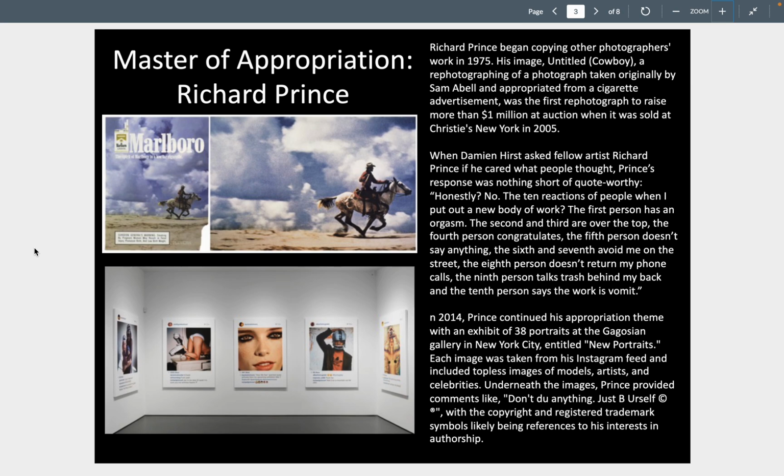And it went to court, and a judge decided that the photographer did not have a claim to this because Richard changed it. First of all, he bought the magazine legally, and then he photographed. He's not making a competing ad. He is instead showing us the effect of mass media on our psyche, embedding the idea of the cowboy and masculinity through cigarettes. And that's how appropriation art is allowed to exist as a way for artists to make money.